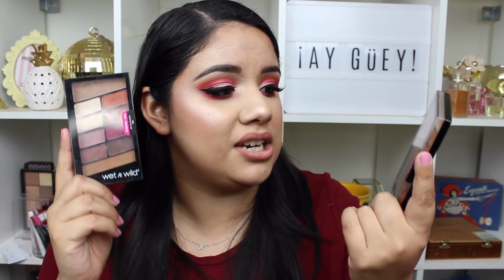And then the other one that I have is Not a Basic Peach. I mentioned I love peach shades for eyeshadows, and Wet n Wild delivered just that. I love these palettes so much. I think these are great, simple, tiny little palettes, but they pack a punch. There's so much pigmentation in these. Honestly, you can use these for a good while, and these are extremely travel friendly.